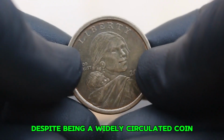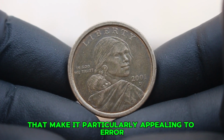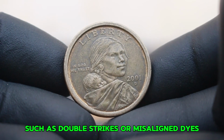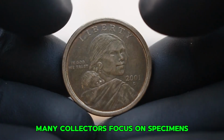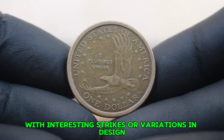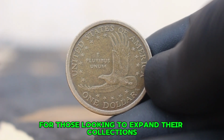Despite being a widely circulated coin, the 2001 Sacagawea does have some potential errors that make it particularly appealing to error coin collectors. Die errors, such as double strikes or misaligned dies, can increase the value of these coins significantly. Many collectors focus on specimens with interesting strikes or variations in design, making the 2001 Sacagawea coin a great option for those looking to expand their collections.